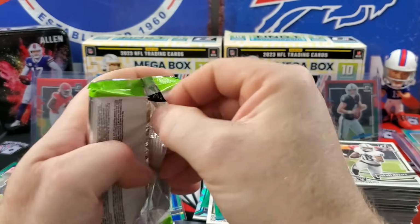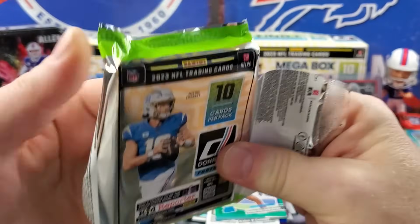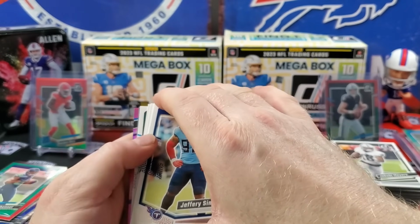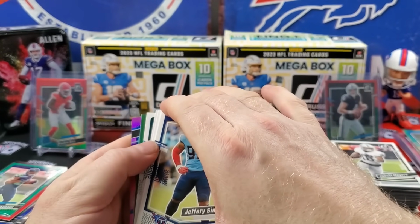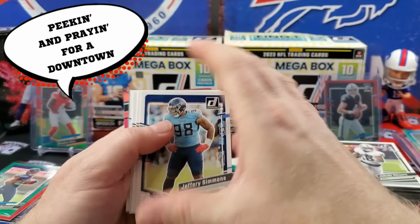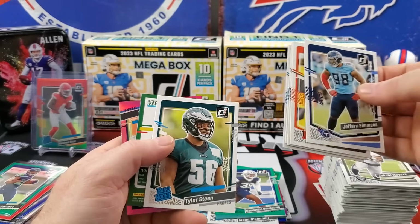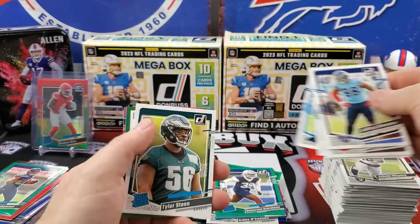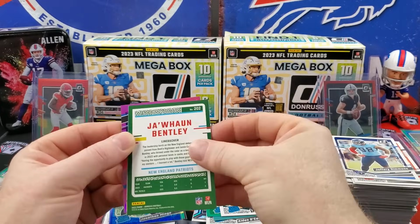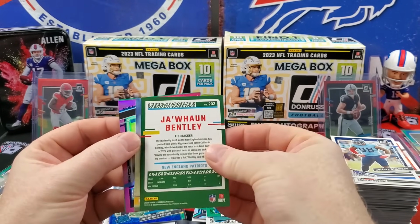All right, last pack. Mega 3. Let's go out with a bang. We're going to go out with a pink. I'm just peeking. I want to convince myself there's something there. Rated rookie. Did I miss a rated rookie? I did not. Tyler Steen. Chayshon Bentley. What is... This is stuck. Okay.